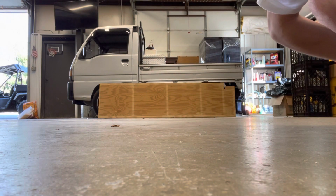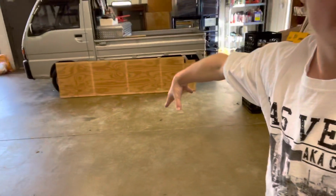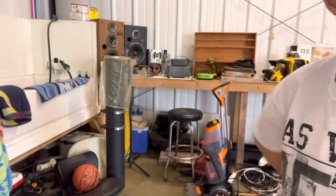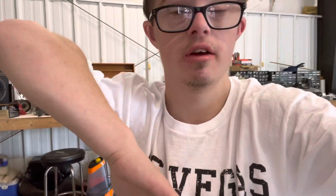See guys? Bam. So yes, I had to move that, so the side by side can fit right here. See guys, all this will get cleared, don't worry. Bam. So all this stuff here is gonna go on shelving units, on the shelves. We just don't have them right now.